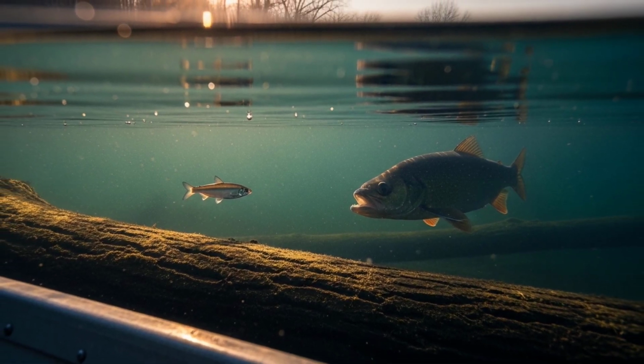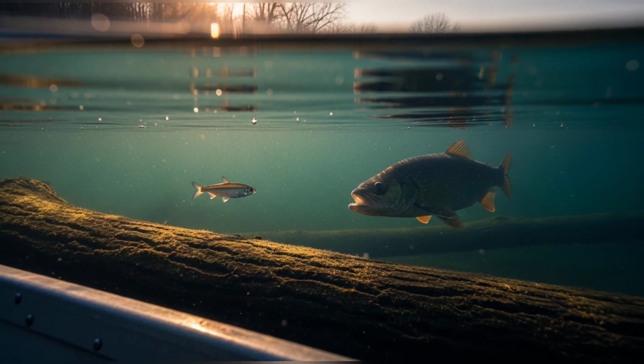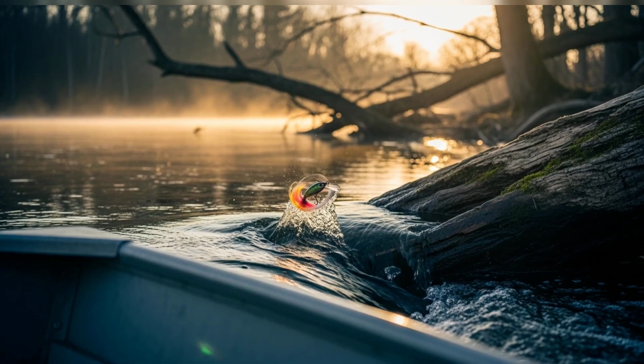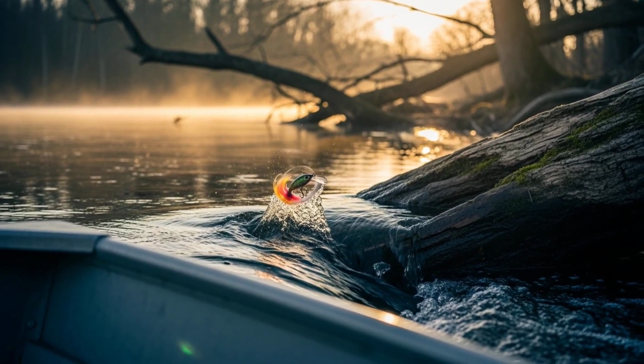They want the food to be brought to them, but they refuse to fight the flow to get it. You have to analyze the water movement before you cast. Fishing the wrong side of a log in the spring is exactly the same as fishing in a bathtub.